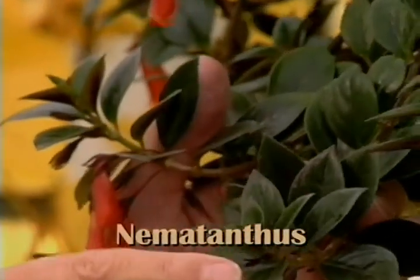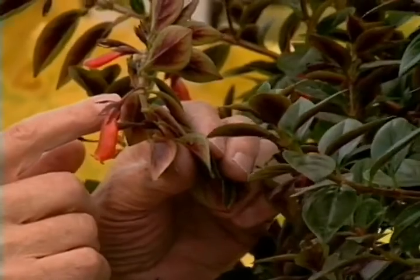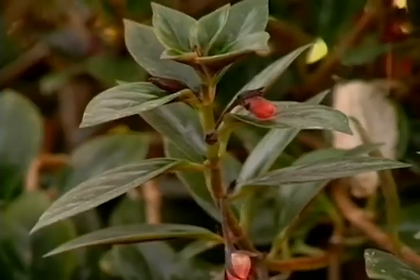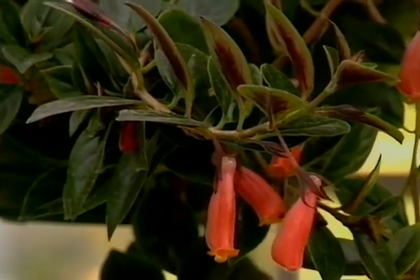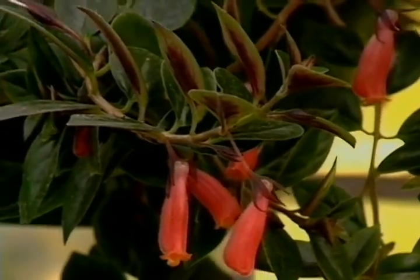But look at the beautiful foliage here. If we look at the underside, we see an entirely different type of foliage. And that's what makes this plant so interesting because, you know, so often you see the hanging basket plants from underneath. This plant, by the way, likes a full, bright, sunny area. So maybe a south or western exposure would be ideal.